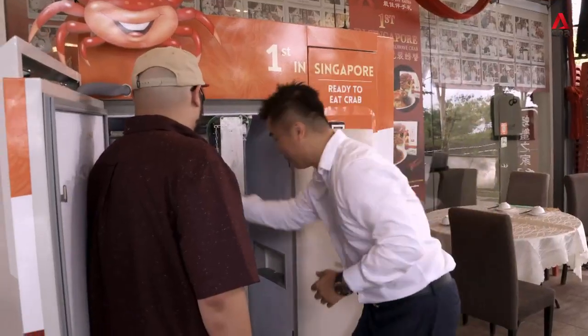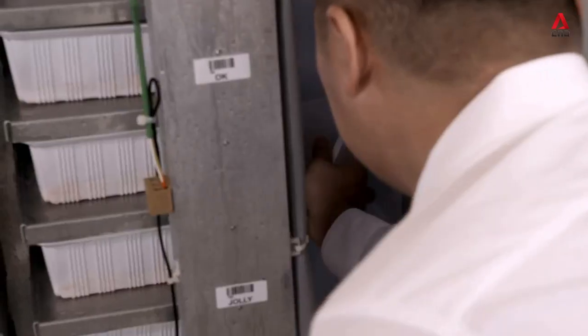Correct. And so if I chose pepper crab, then what happens? Oh, yeah, let me choose it for you. Okay. No, you really don't have to. You really, yeah, you really... I'll take it. Okay, if you insist. Yes. Okay, can we put it in the microwave now? Okay.